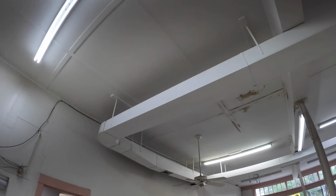But the good news is it's been raining like cats and dogs for the last 3 days or so, and the roof is totally dry. All the previous damage seems to be from before the roof was replaced. This corner here as well, totally dry now.